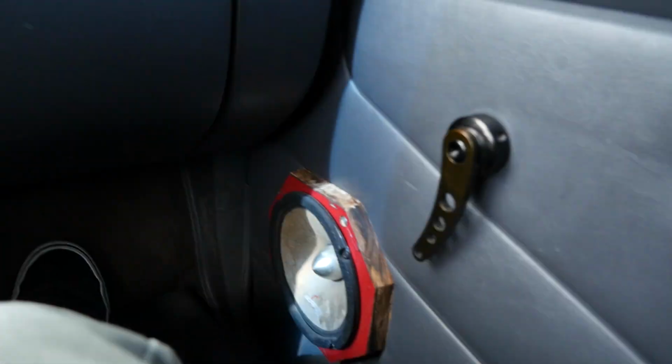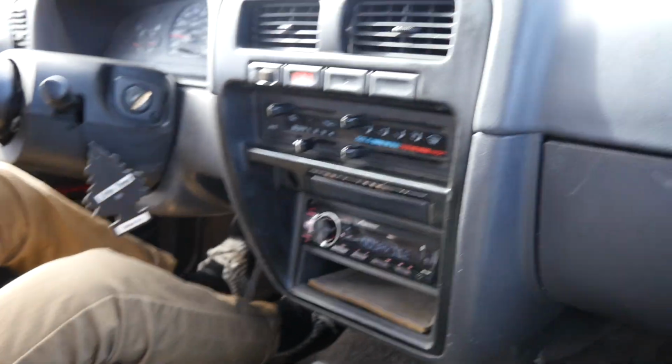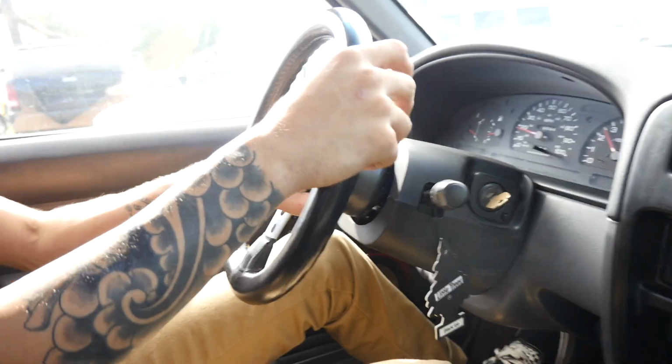I think the most impressive thing about this is the fact that this truck has AC. Colder than the Silvia's AC, colder than my car. Yeah, this is pretty impressive. And it's got a full speaker setup, audio subs, brand new speakers in the doors. It's got a little Kicker 10-inch in the back. Yep, it's a Kicker 10-inch behind the seat.